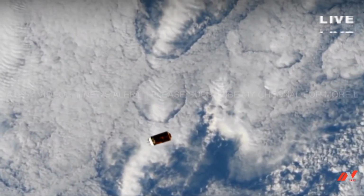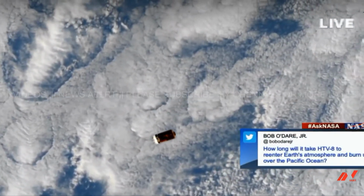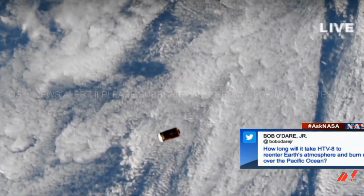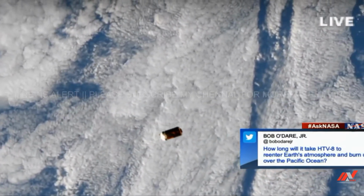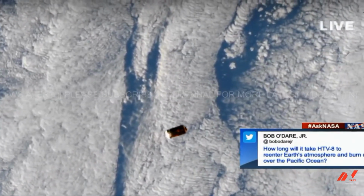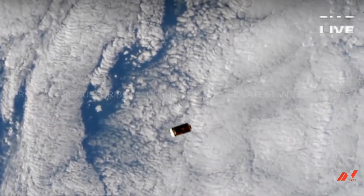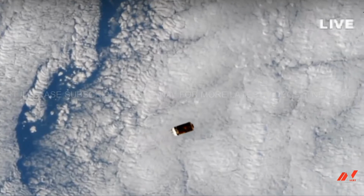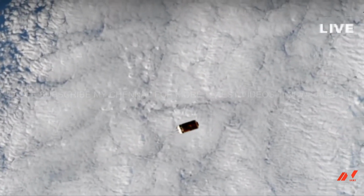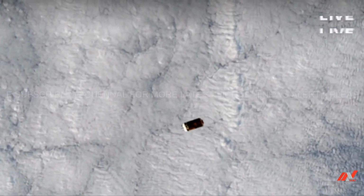We have another Ask NASA question about the deorbit. How long will it take HTV-8 to re-enter Earth's atmosphere and burn up over the Pacific Ocean? This is the last departure burn for International Space Station joint operations. Again, once it crosses the approach ellipsoid about 1,000 meters away, it'll continue to fly around the Earth for just about another day and a half.